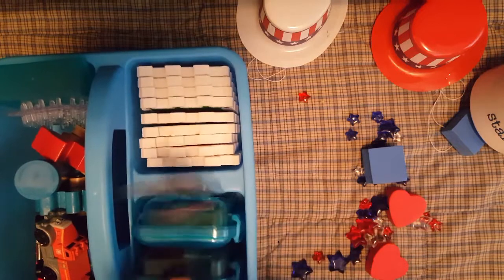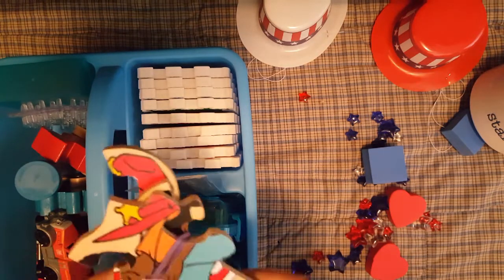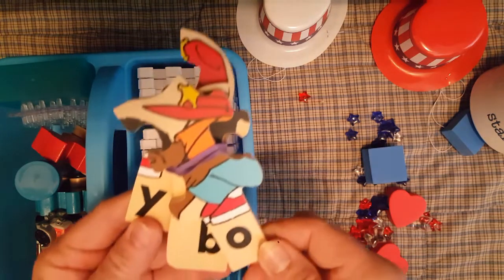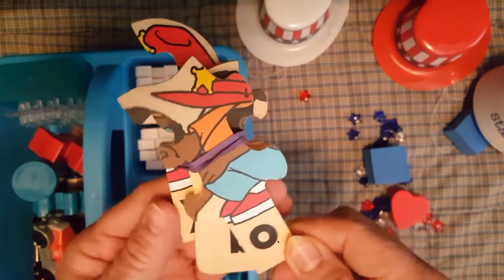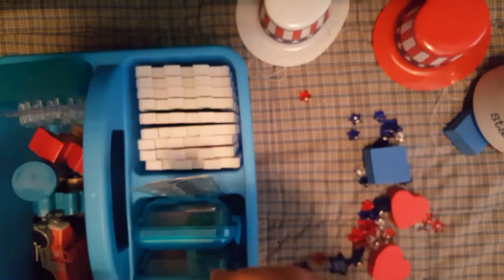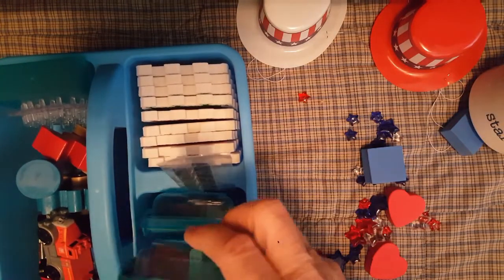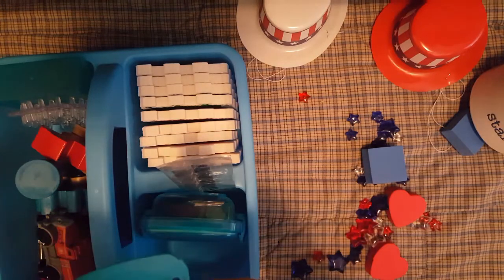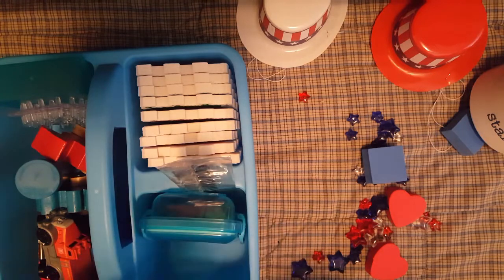So let's say they want to do their puzzle. I put puzzles in here and they will spell words because we learned the phonetic sounds of all the alphabet, and now we are working on making CVC words. So consonant, vowel, consonant. They can take that out. Once they're done, they can put it back. I also have, for the boys, they picked these superheroes, figures that they wanted to have. So I put those in there.